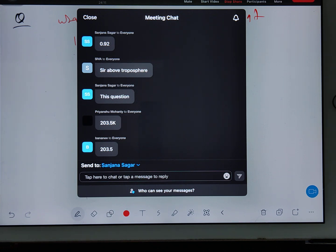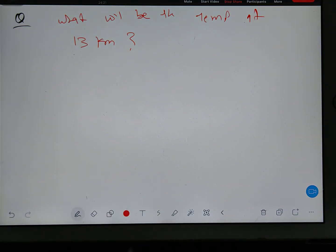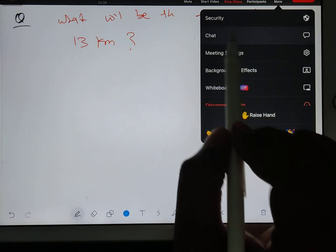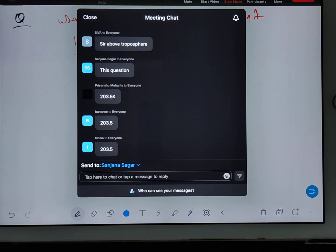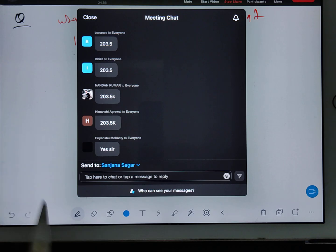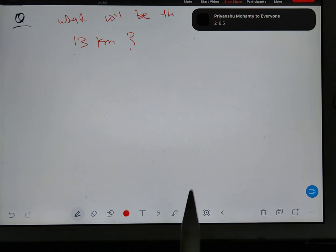For this question you are saying your temperature will be 0.92. Now see, actually I am asking what will be the temperature at 13 kilometer altitude. Some students are asking about above the troposphere. This is an IQ based problem, guys. Many students are making a mistake here. You forgot in a hurry that the troposphere is only till 11 kilometer.